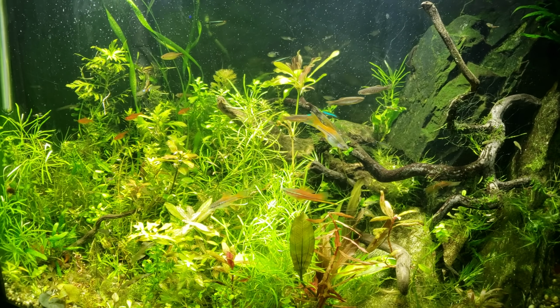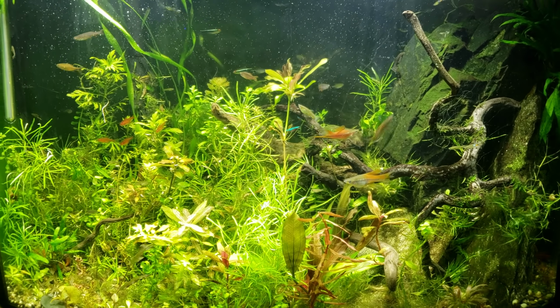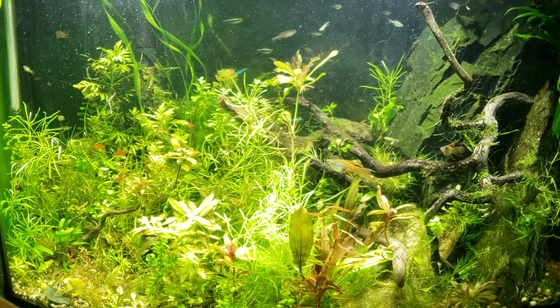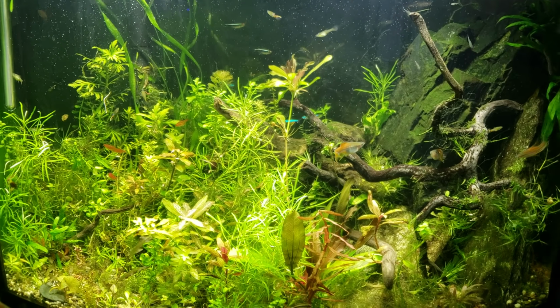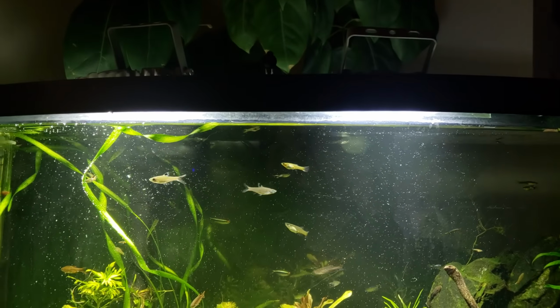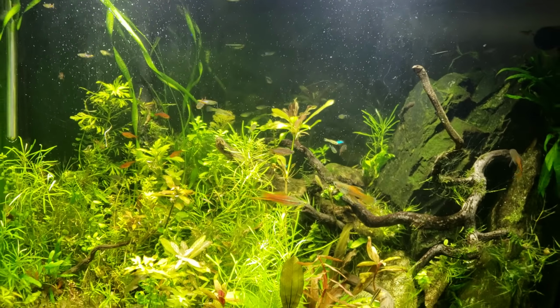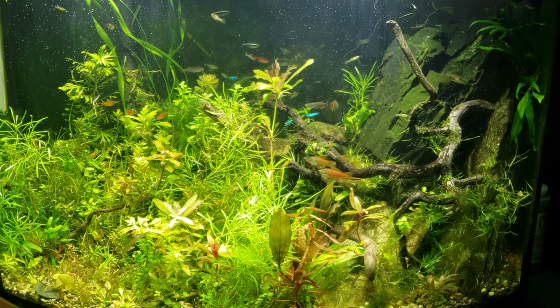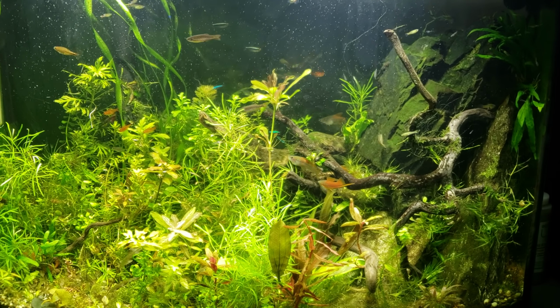And please share if this calms you down, if you think this is relaxing, or you want to show somebody what a low-tech tank can be like. All I have is two 30-watt floodlights intended for a house on this tank. No fertilizers other than the overload of fish, and that's it.